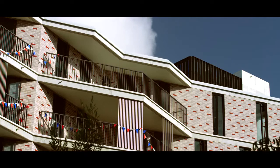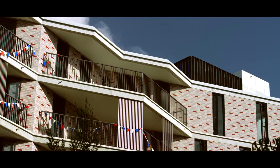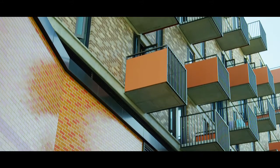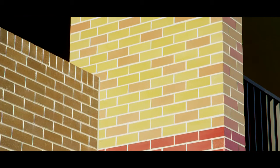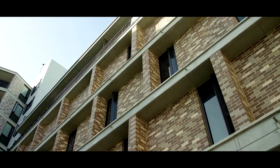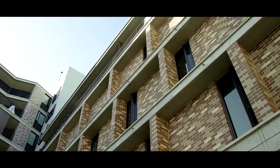Getting the balance of the brickwork blends just right was a painstaking task. We started in the office by making up several sample panels, testing different blend percentages. To get the pattern just right, we could have specified the individual location of each brick, but that would have been prohibitively complicated. We fell back on a traditional process of blending, where we specified the overall percentage of each brick type, and it was left to the craftsmanship of the bricklayer to lay out the final arrangement.